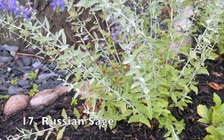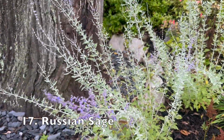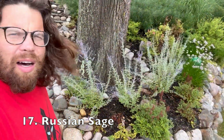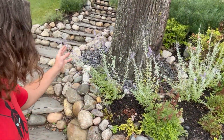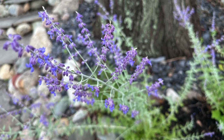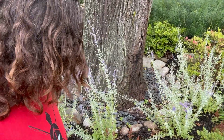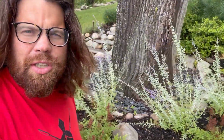Planted throughout the garden, some of my favorite plants now, the Russian sage. This is the Russian sage. You can see it looks beautiful. It's a huge, big, spiny looking plant. It also puts off a fragrance that they do not like. It's a beautiful plant. I love the foliage. So I highly recommend the Russian sage.